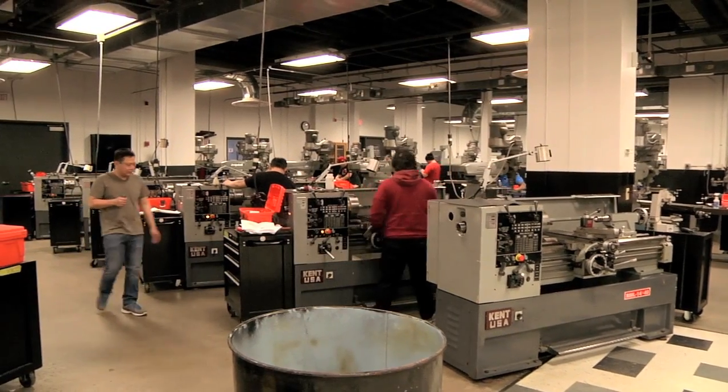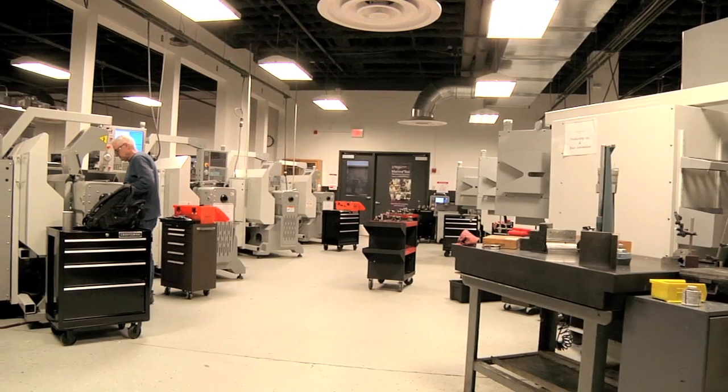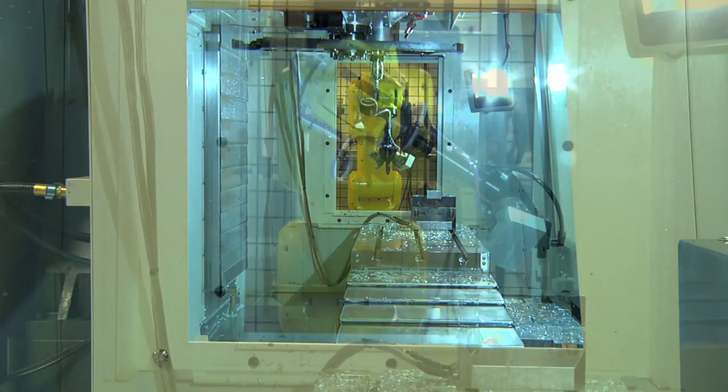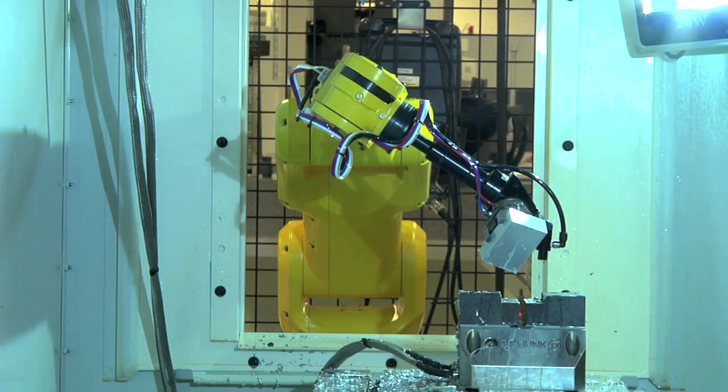Here at St. Paul College, we start students out with a full semester of hands-on training with manual mills, lathes, and grinders. Then we jump into the CNC mills and lathes, as well as the EDM. We're fortunate enough to have two of those here. Then we also have our own plastic injection molding machine.